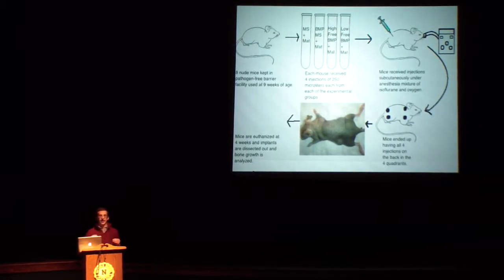It's very important to understand the groups that we injected. The first injection that we did, which is right here, we did with only the scaffold. There was nothing else there. This is called a control group. We do not expect any bone to grow here. We just want to show for sure that the scaffold is not responsible for any bone growth on its own.